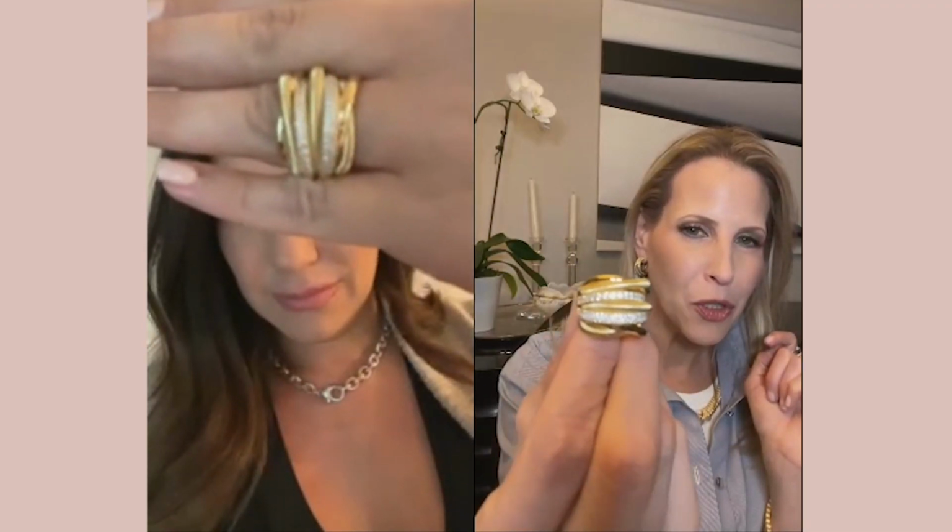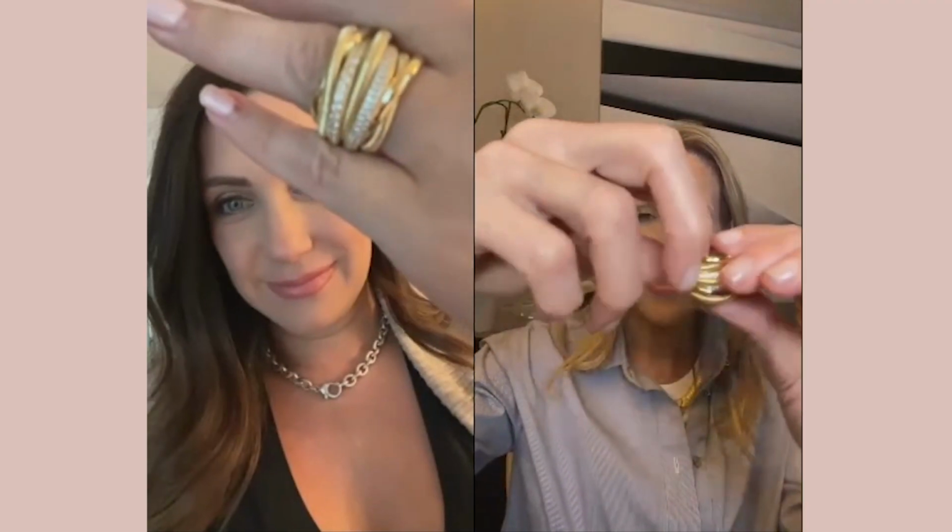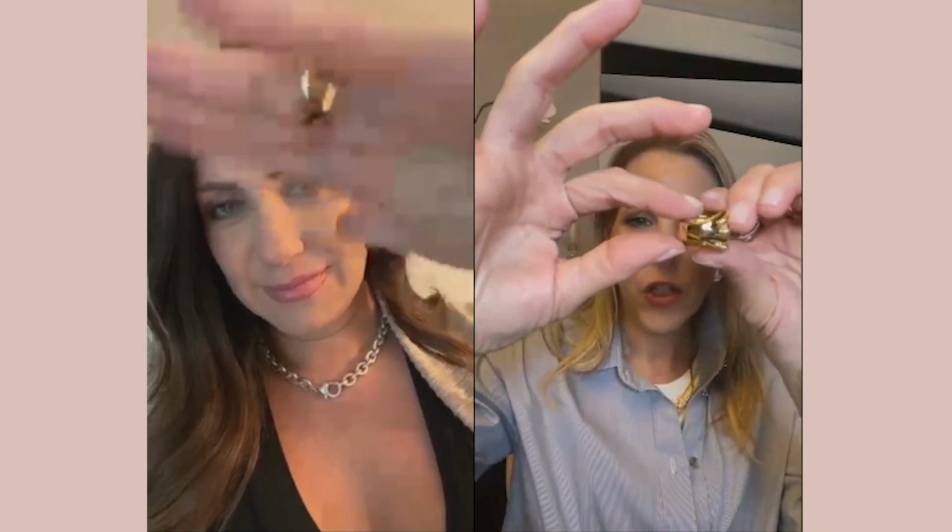And so with this ring, you have your 3 bands of berger texture, one, two, three. You have 2 bands of pave belle luce. One is a single row of the pave belle luce, the other is a double. And then you have your 2 rows of the high polished bands. They taper towards the back, so they're nice and comfortable on your finger.